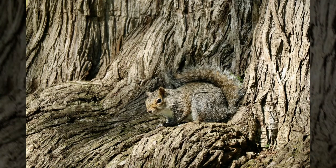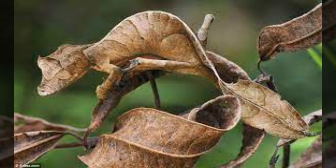Camouflage is a fantastic thing. It's like when an organism has been adapted to blend into its environment. So mimicry is the next thing.